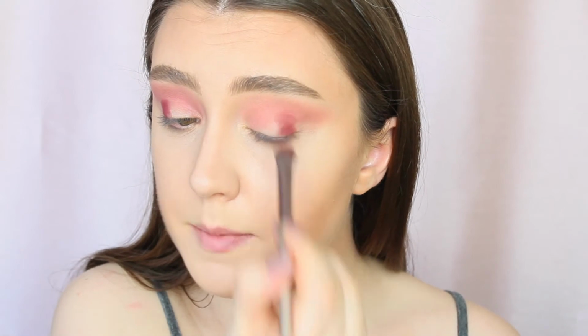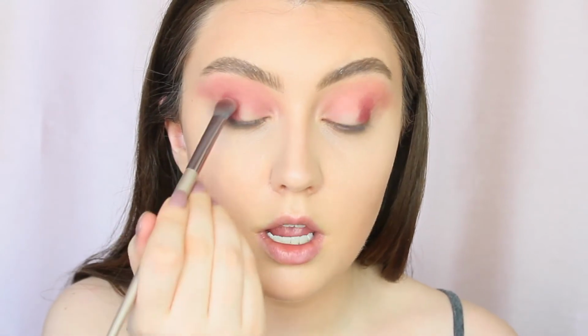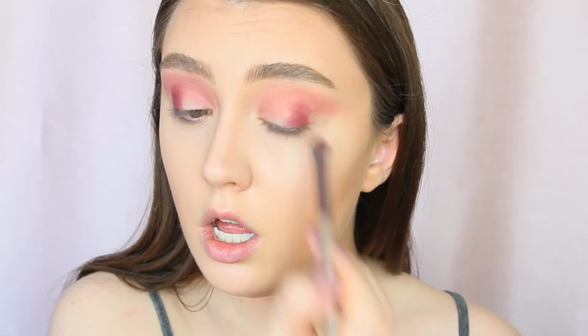I don't know why I never use this palette. Like I said, I used it once. I bought this palette like a year ago. I think I used it for a tutorial or something on Instagram and never touched it again.